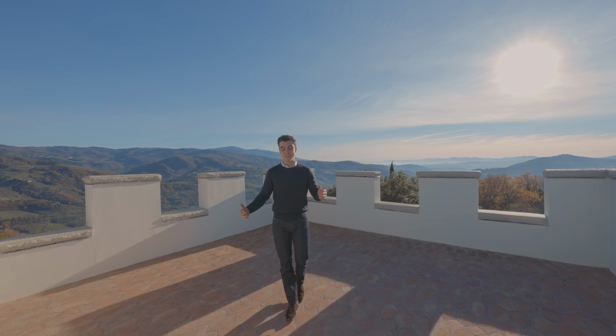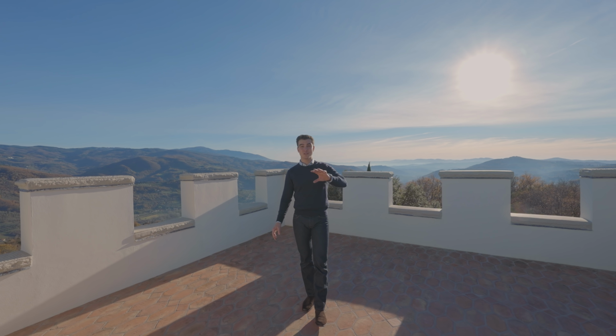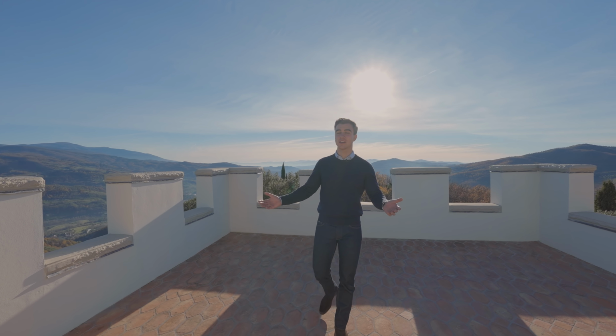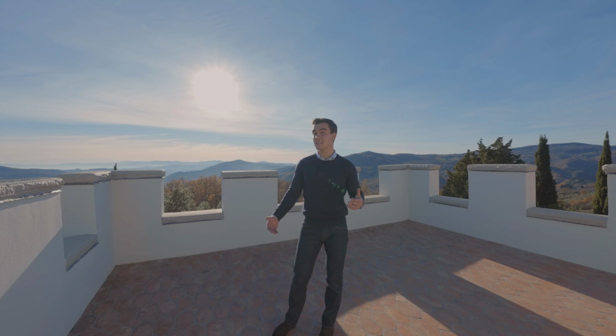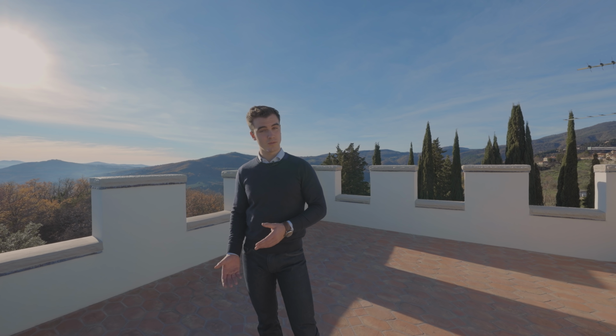And have a look at this rooftop incredible terrace. It has this gorgeous 360 degrees view into the Tuscan countryside. And what better place to end today's property tour. This property is perfect for someone that loves Tuscany, at the same time would like to be very close to Florence, and in the meanwhile wants to be immersed in the green surrounded by nature.